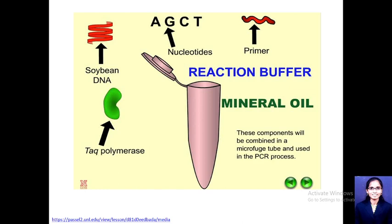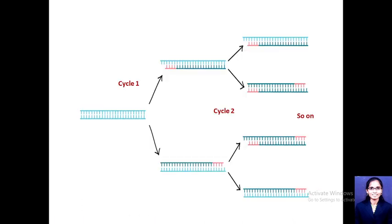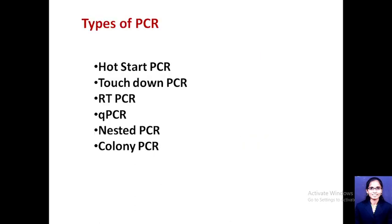In the conventional method, after addition of all this mixture in the tube, it was layered with mineral oil to prevent evaporation of the sample. But nowadays, the lid of the thermocycler has been modified in such a way that there is no requirement of mineral oil. Such cycles I can complete even if I have only one DNA molecule. Then I can get two DNA molecules in one cycle, four DNA molecules in two cycles, and so on. Whatever quantity of DNA is required, accordingly I can adjust my cycles to 20 cycles, 30 cycles or 40 cycles.